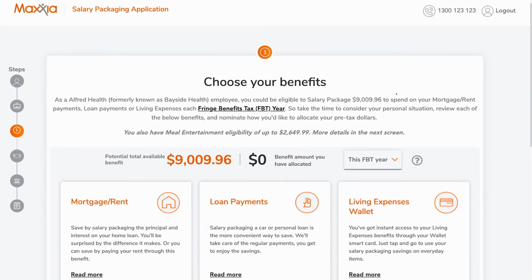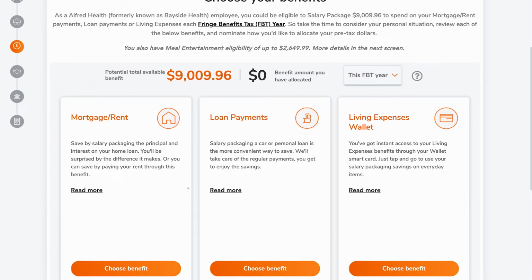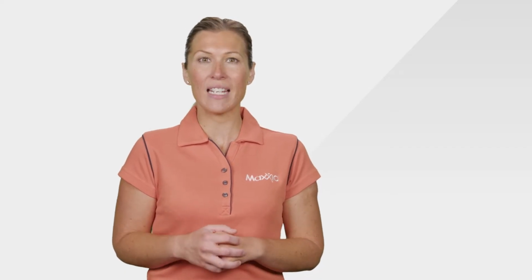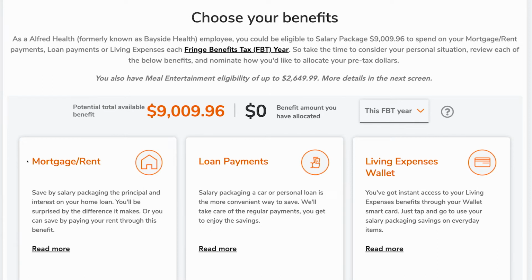Okay, so now we have your information, let's move to the very important step of choosing your benefits. As a health worker, you have up to $9,010 you can spend on certain expenses each FBT year. To make it easier, we've listed our most popular options: mortgage or rent, loan repayments like a personal loan, or the living expenses wallet. You could spend up to the full $9,010 on one of these benefits, mortgage for example.